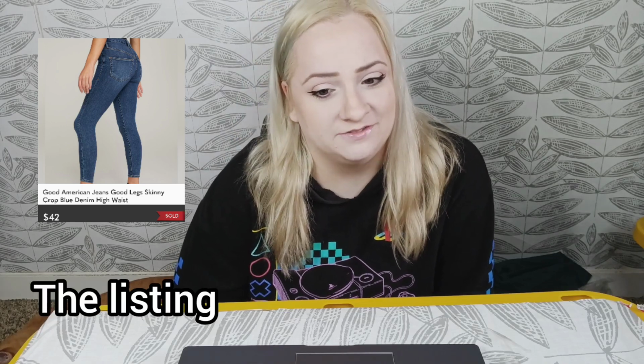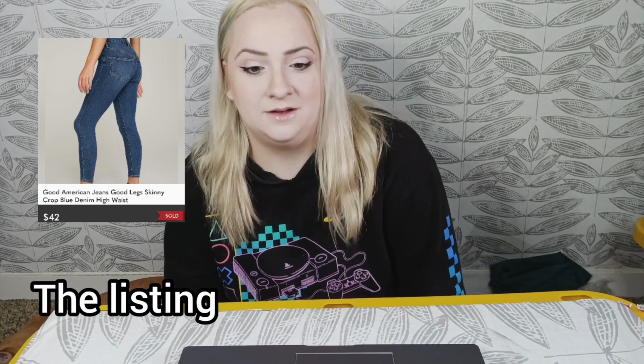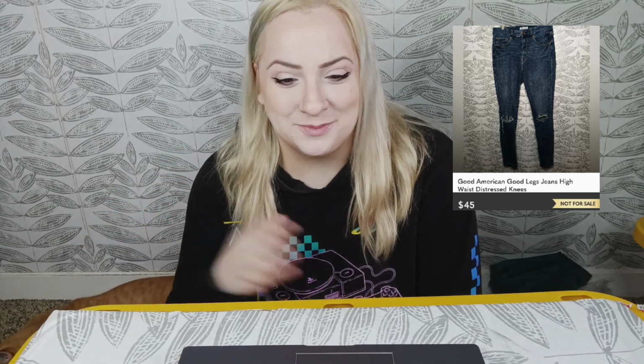Now we have Good American Jeans. This is a good skinny. I accidentally sent the other pair of Good American Jeans that I have in a size up to this person, and they didn't end up returning it. They ended up keeping them. So I'll post a picture of the actual jean that sold in the place of this one.